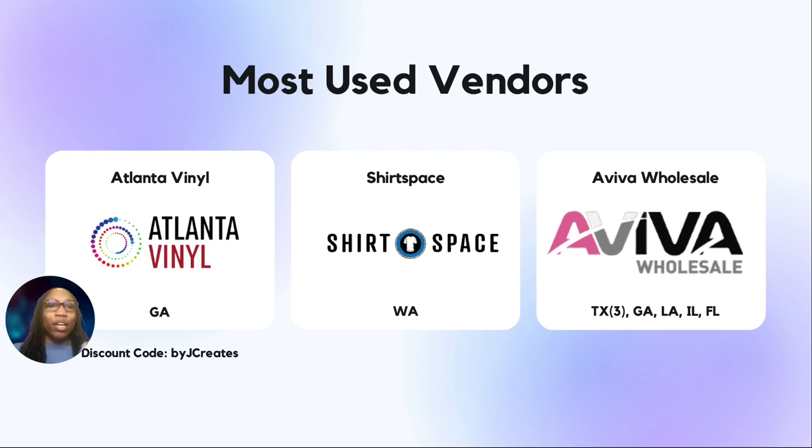But you know, it can add up when you get to the shipping costs and things like that. But I love Shirt Space because they do offer an express shipping option. So, you know, you might just have to factor that into your price point, but it's great quality. Also, Shirt Space, amazing customer service. I can't express how much that means to me.